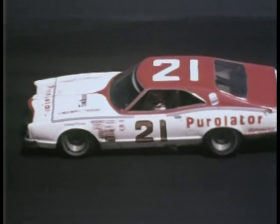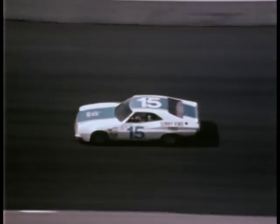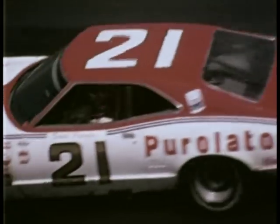On the track, the Baker-Pearson battle is a spectacle in speed. 2 of the finest stock car drivers circling the fastest track in the world at speeds of nearly 192 miles per hour. Just a few feet apart. There's no room for a mistake. This is the greatest racing in America.